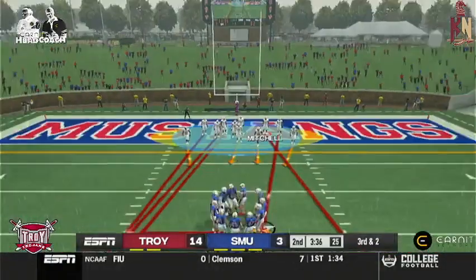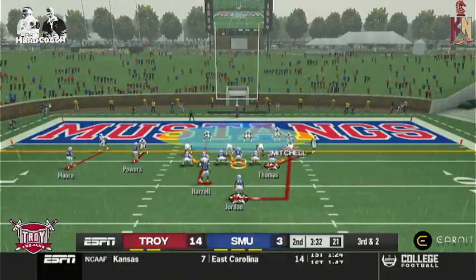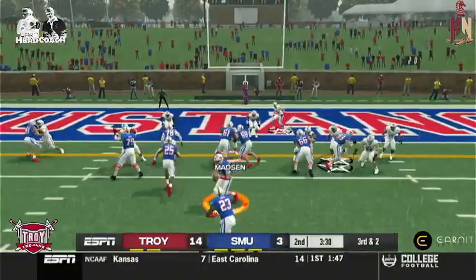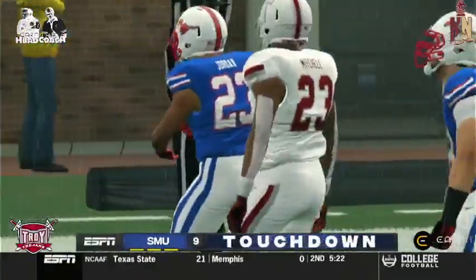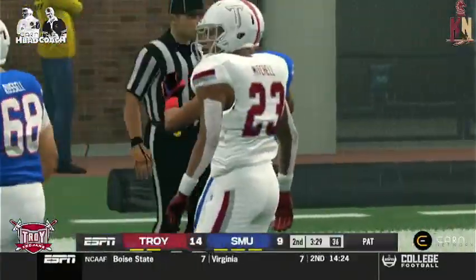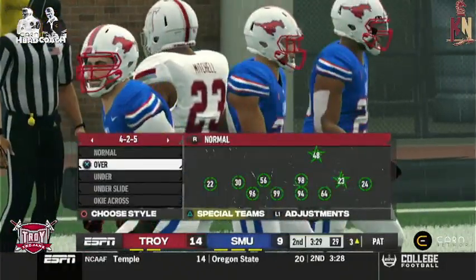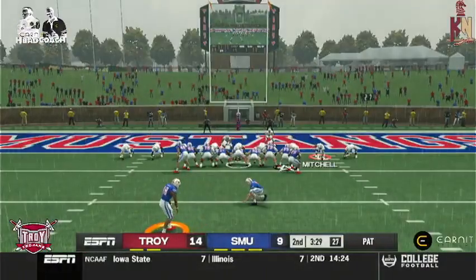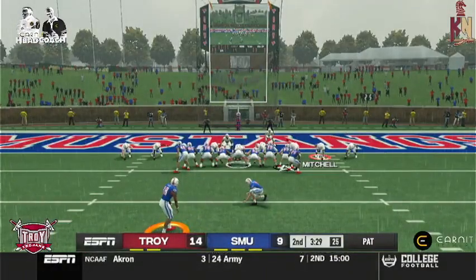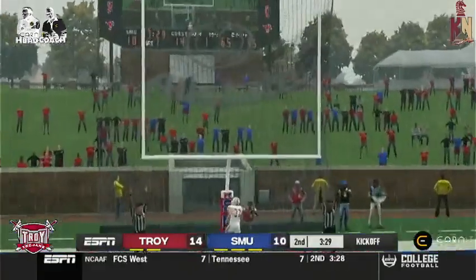So it's 3rd down, and they've got about 2 yards to go. Here we go! He really plowed his way into the end zone there. Great looking touchdown. Once you get inside the 10-yard line, this halfback is automatic. He makes the PAT.